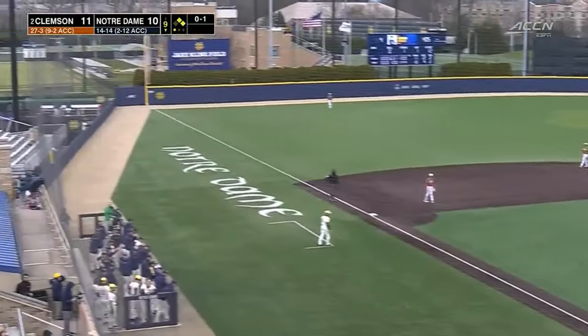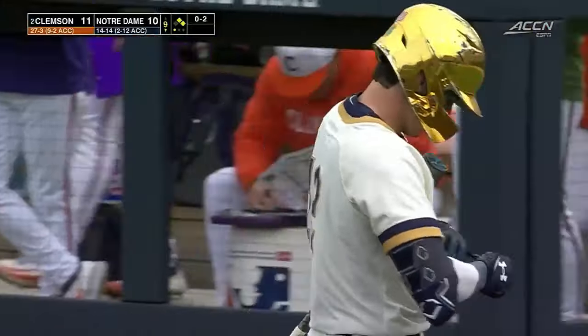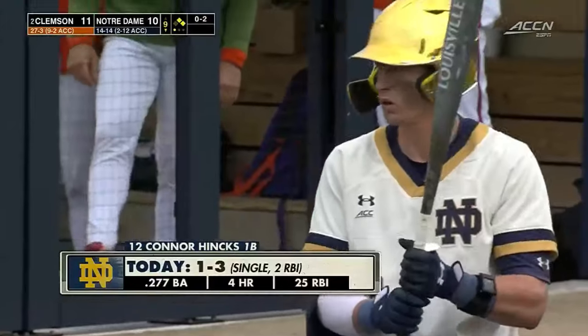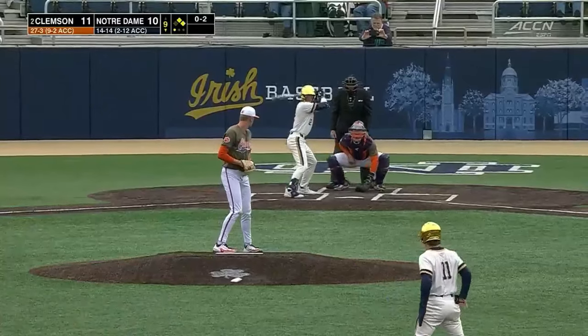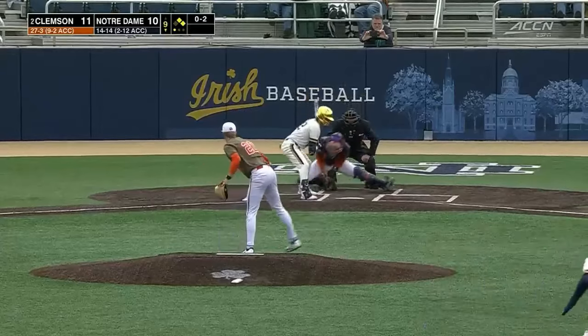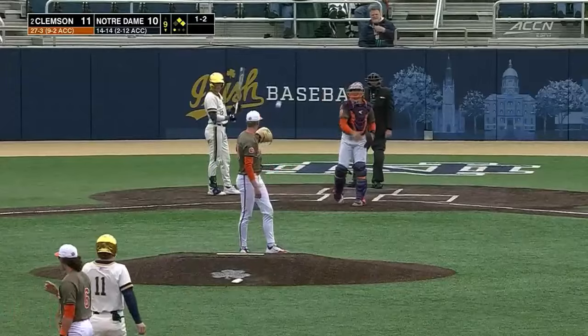Hinks fouls one up and out of play. He's behind in the count, 0-2. In a game where the Tigers were rolling, the Irish have flipped it on its head. Oh, 2 in the dirt. Gerald keeps it in front of him.